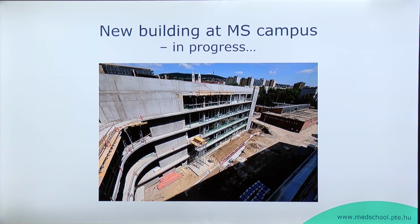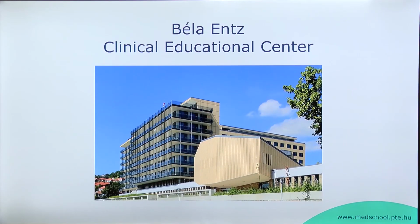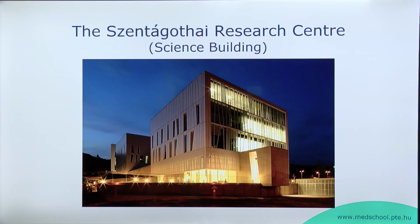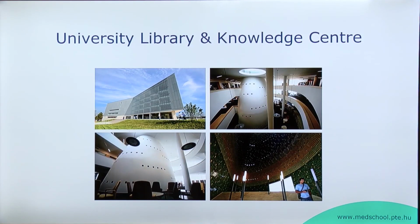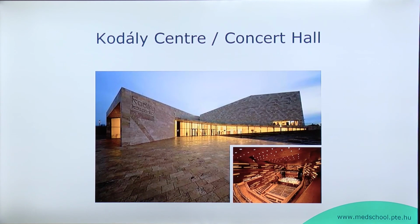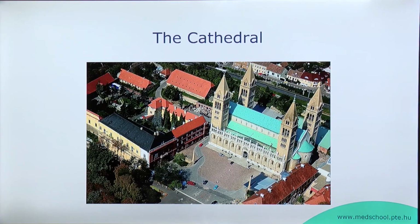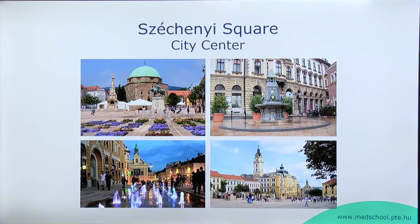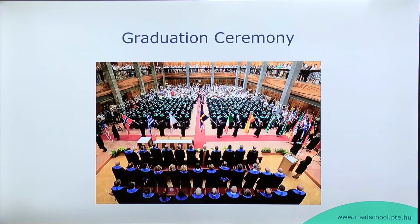That was a couple of months ago. This is the main building of the medical school campus, and here you can see buildings which were completely renovated in the previous couple of years: the clinical educational center, the science building or research center, the MediSkillsLab or simulation lab, which is a state-of-the-art 21st century simulation lab, the University Library and the Knowledge Center, the Kodály Center, which is a concert hall, one of the best in Europe actually, and the Zsolnay Cultural Center. And a couple of pictures of the downtown: the Cathedral and the Széchenyi Square, where you can find all those pubs, restaurants and other places where university students gather and spend time when they don't have to study here on the university campus.